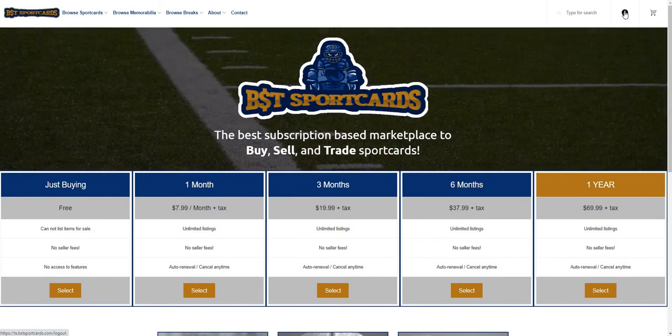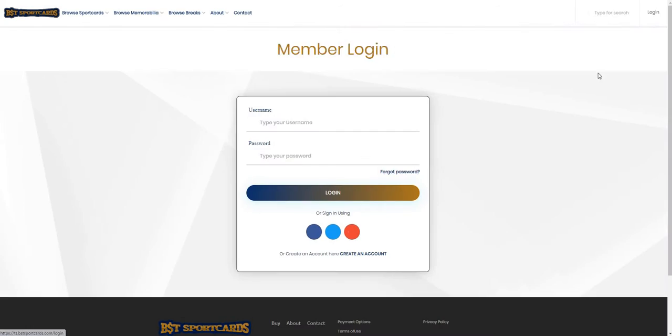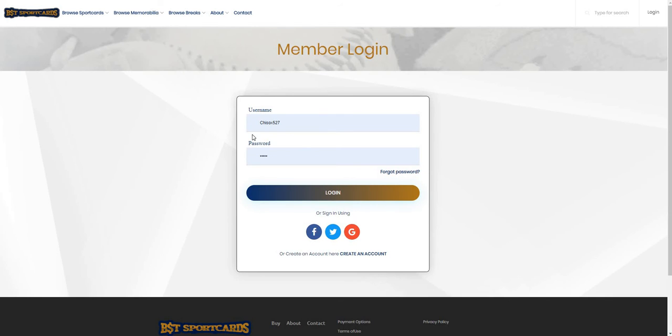So when you go here, you can just click login. I just have a generic one. This is my test instance, so none of this is live in prod, but I just have my username and password. You can sign in, obviously, using Facebook, Twitter, or Google, if anyone still uses Google, but we made it an option. Or if you don't have an account, you can create an account here.